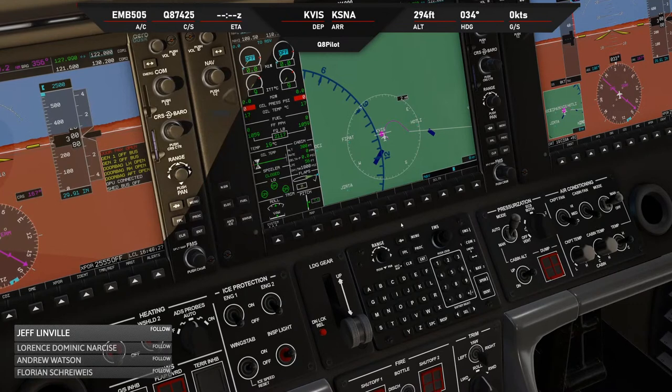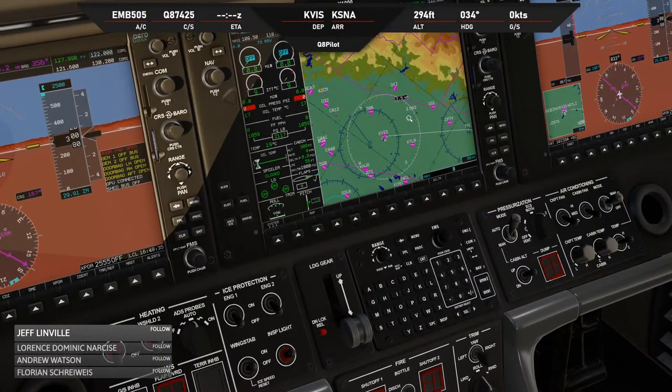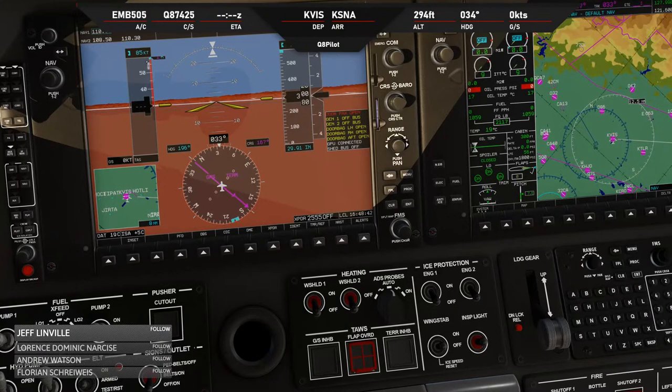Let's hide this. And we are looking pretty okay. I just love the G1000 on this aircraft. It's so much fun, so easy. And also, it's actually pretty easy to manipulate everything here as well.